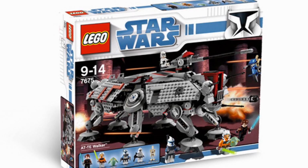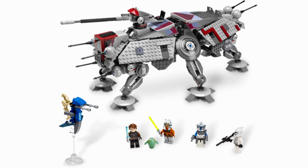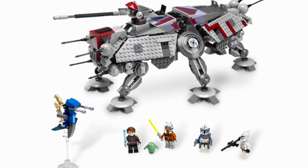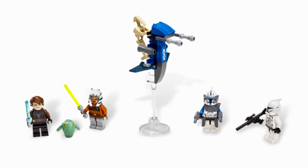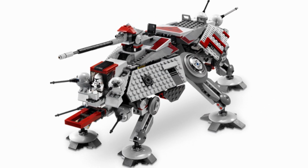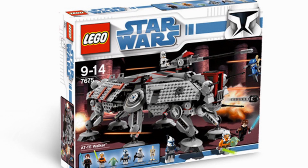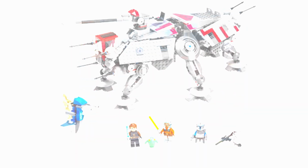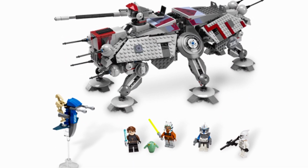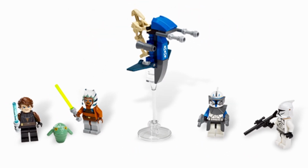Now, for one of the first sets of 2008, we have the ATTE. Now, this is definitely one of my favorite sets of this year. It was based on the Clone Wars movie when it was in the scene of climbing up the wall to get to the temple when they were trying to retrieve Jabba's son. And this one came with a lot of great minifigures as well. It came with Anakin Skywalker, Ahsoka Tano, Phase 1 Captain Rex, which is still pretty rare to this day. We had a normal Phase 1 clone trooper, and you had the baby Jabba, and a battle droid.